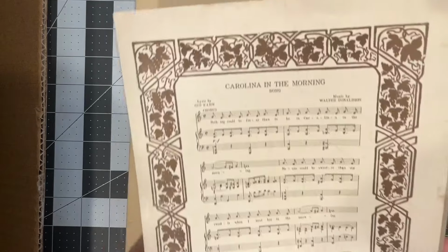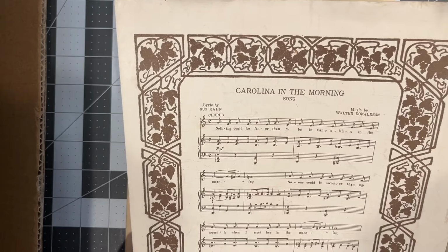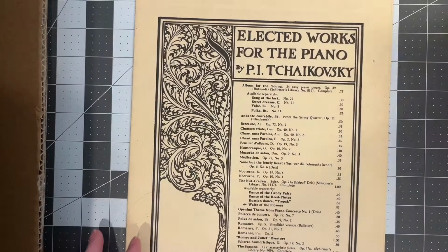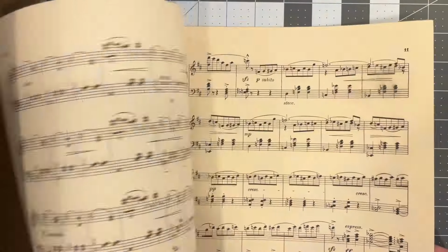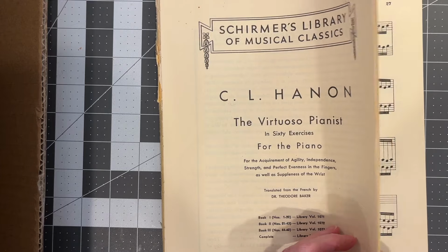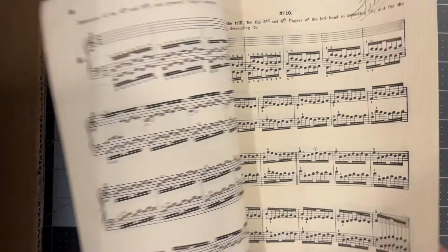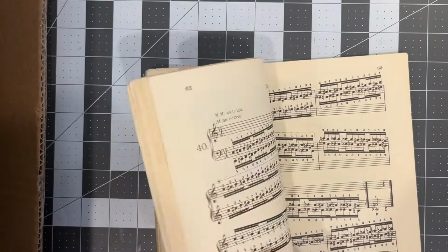Carolina in the morning. Well, this is where I live. Whether or not he's talking about North Carolina or South Carolina, I don't know, but I always say South Carolina. Piano Works, beautiful. The Virtuoso Pianist, for support or for suppleness of the wrist. Oh, I love it when you have the teacher's handwriting on here. That makes it even better.